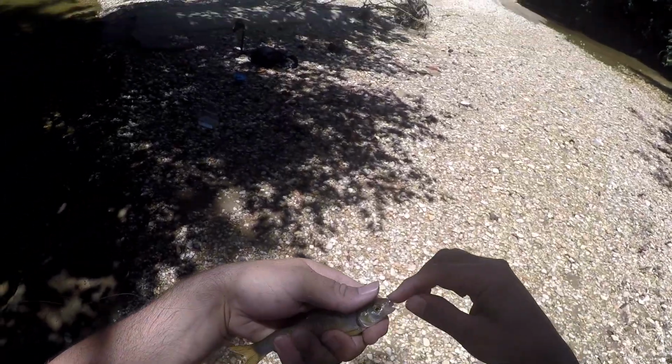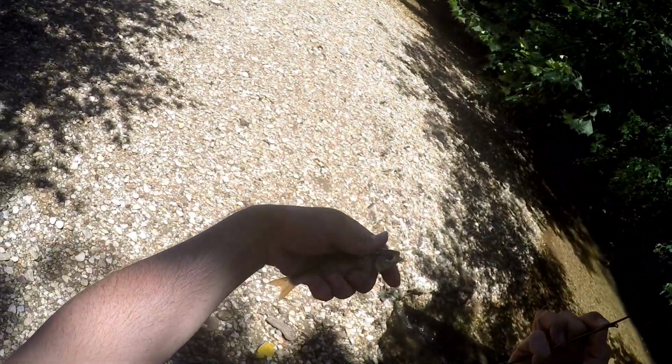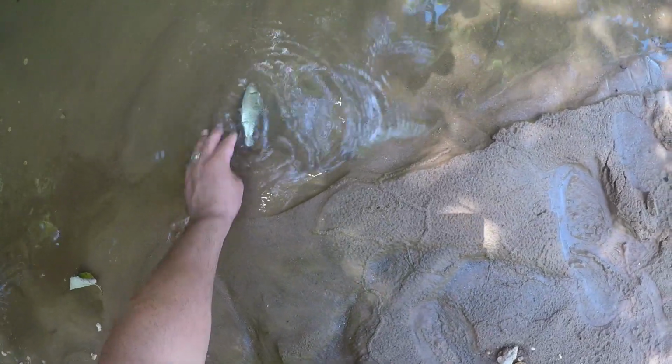A big old striped shiner right there. That'd be fantastic bait. Alright. Oh, into the mud. Sorry, fish. Terrible release. That's my bad.